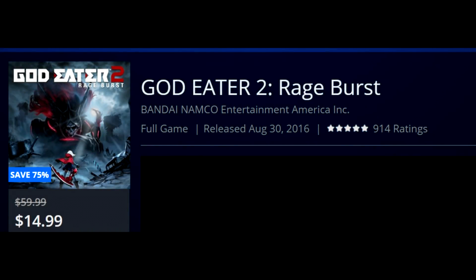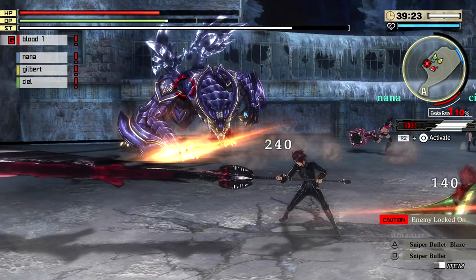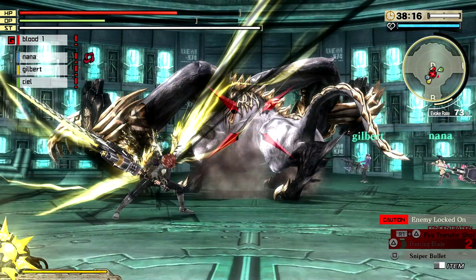Next up, we have God Eater 2 Rage Burst for $14.99. God Eater is often described as an anime Monster Hunter, and I can definitely get those comparisons. However, it has its own unique elements. There is a more in-your-face story, but the game itself mechanically is just a very polished game.